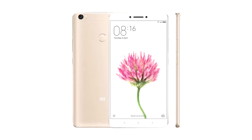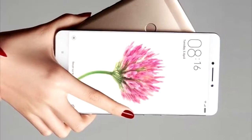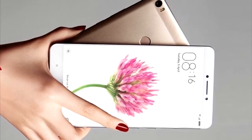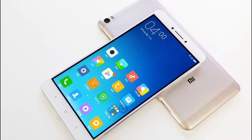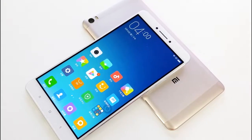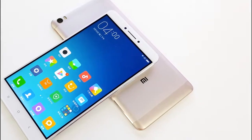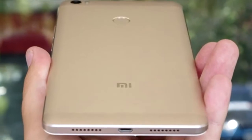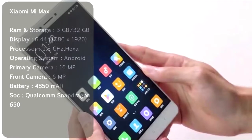Number 6. The Xiaomi Mi Max. The Xiaomi Mi Max is currently the best option if you want a phablet on a budget. The large device features a 6.44-inch display, which is really good and ideal to watch videos on. The performance is also top-notch since it is using the same processor as the Redmi Note 3. Further, a larger footprint translates into a larger battery, which provides more than 2 days of usage on a single charge. Here is the specification of the Xiaomi Mi Max.